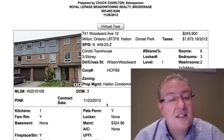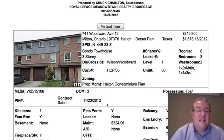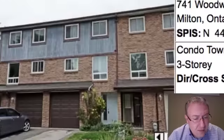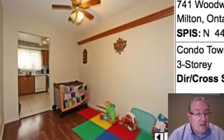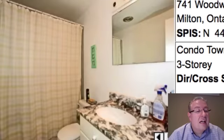So let's start off with Woodward, and it's at 245.9, and it's a 3-story. There's some 2 stories in this complex as well. There is electric baseboard heat in here, so that's something to think about too. You got toys right against the electric baseboard. Not sure how good of an idea it is, but they've got some upgraded flooring here. It looks like they've changed the dishwasher. It might be the original stove there.